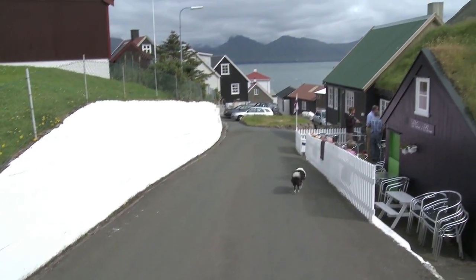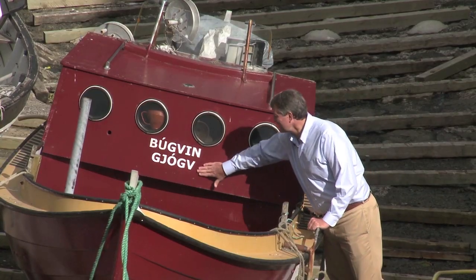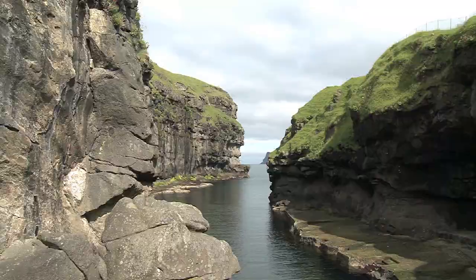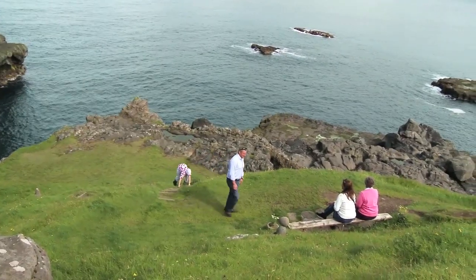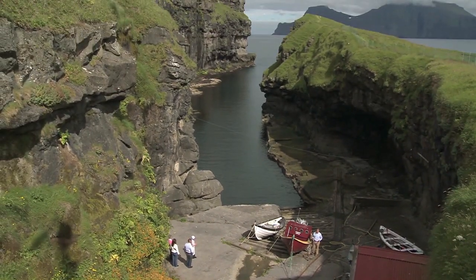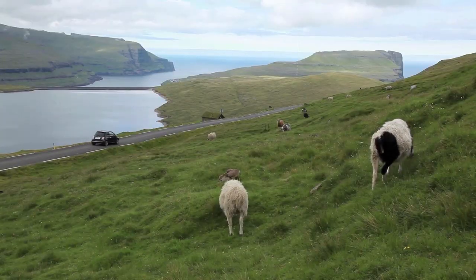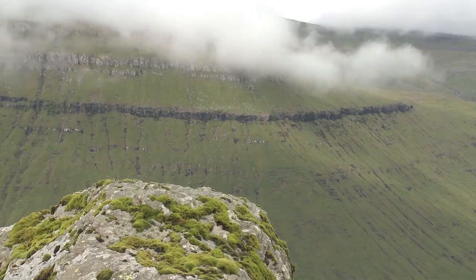The road we were on took us to the scenic village of Gjógv. So here's the spelling, Gjógv. And we're inside now the largest natural gorge in the Faroe Islands. It's 188 meters long. It's a natural harbor. This is where the fishermen would bring their boats and have them hoisted up on the rails for safekeeping. Heading south took us over mountain ridges where a beautiful landscape unfolded before us.